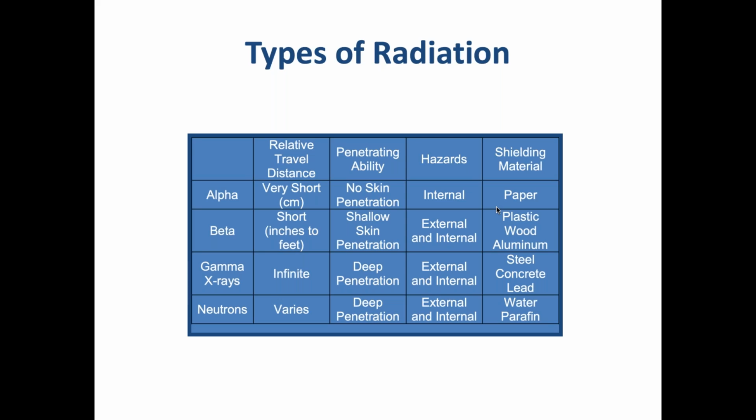Neutrons can vary based on the energy level of the neutrons. They typically are deep penetrating, and again, they're internal and external, but they have special needs in terms of materials that will slow them down or interfere with their movement. So you can see that there's a little bit of unusual shielding material when you're dealing with neutrons. Neutrons are one of the elements that is used to maintain fission in a reactor, right? So you guys have probably heard that in reactors, they very frequently immerse the core in water, right? What kind of water? They use heavy water, right? Deuterium or heavy water in those. But again, that's because it helps them control the movement of neutrons.